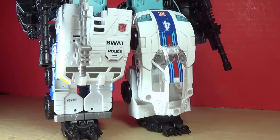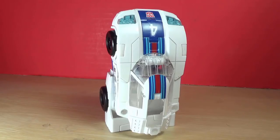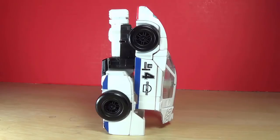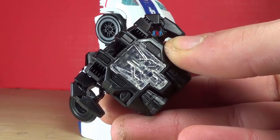In leg mode, you basically lower the front of the car and tab the arms to these gaps. It's not a solid connection, but I can work around it. I don't think it's a bad look, but unlike the Combiner Wars weapons, this doesn't form a foot. I can't tell if that's another reason to hate it.